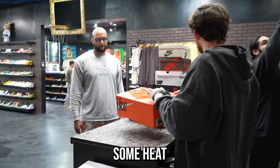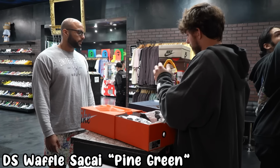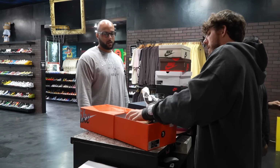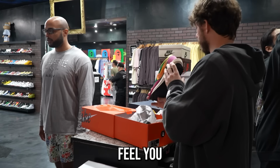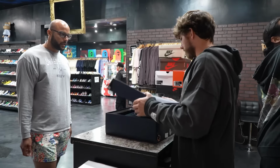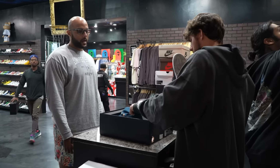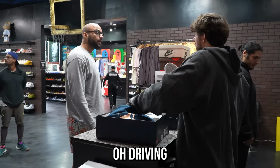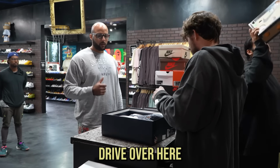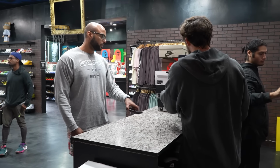Some heat, some heat. Did you collect it or are you just getting rid of some stuff or? Yeah, I got to offload because I'm going back across the country. Okay, where are you going? Boston. Right, get rid of them. Feel you. Let's see. Easy. Cool. Driving too, so it's gonna be an interesting one. Oh, you're driving? Yeah. That's gonna be 3 or 4 days at least, right? Yeah, because I did the drive over here when I initially moved. I did it in 3 days. I should have took my time with it.